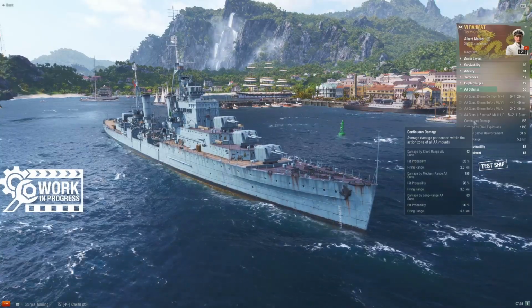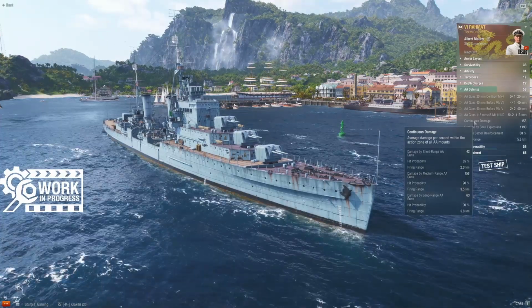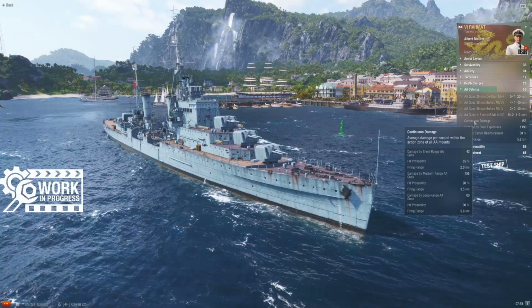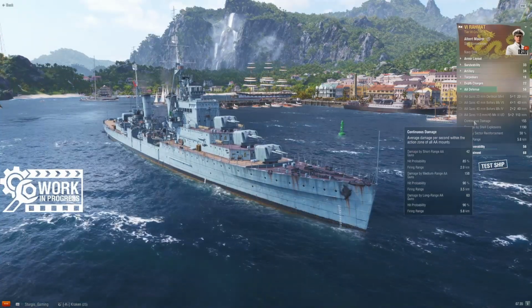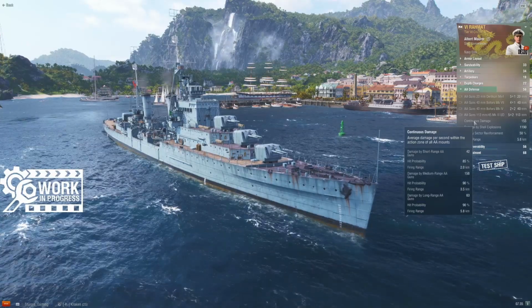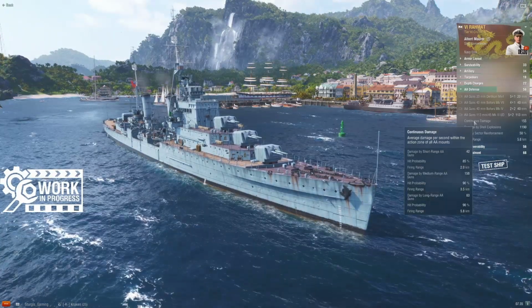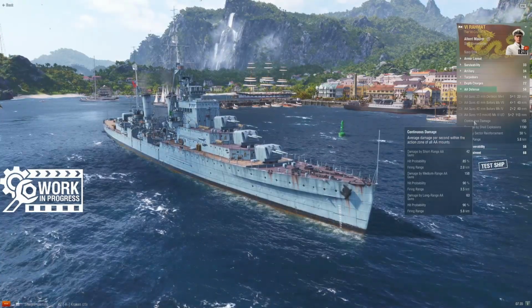I'm looking up and down the list here to find a comparison. Do I have a good one? No, London is actually better because London puts up more flak. Trento is a good example. The difference is that she has more range than Trento, and most of Trento's firepower is in her inner ring, whereas most of Rahmat's firepower is in her middle ring.